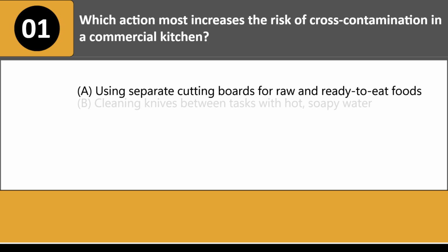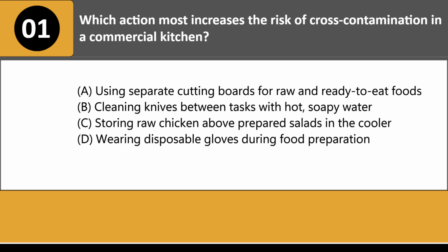Which action most increases the risk of cross-contamination in a commercial kitchen? A. Using separate cutting boards for raw and ready-to-eat foods. B. Cleaning knives between tasks with hot, soapy water. C. Storing raw chicken above prepared salads in the cooler. D. Wearing disposable gloves during food preparation.